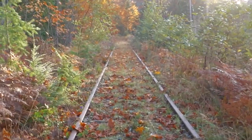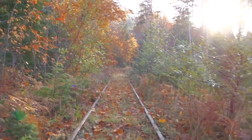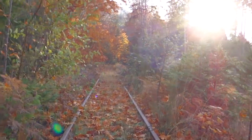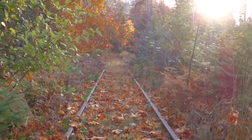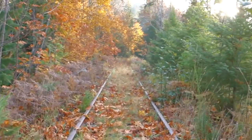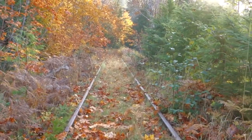ATVers seem to be some of the friendliest people I encounter while doing railway walks. Well, actually, all the people I encounter are friendly. And there's hardly any people I encounter. But the point is, I always get a friendly wave from the ATVers.